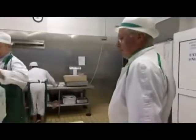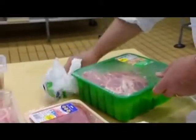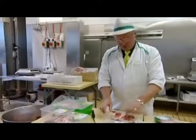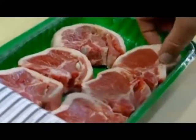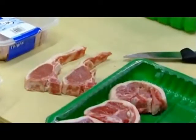So what does John Chadwick think of the kind of meat on sale in the supermarkets? We asked him to cast an expert eye over a selection of packaged meat we bought in his local supermarkets. Right, what else have we got? New season's lamb, yeah, no problems with that. In there, we've got 1, 2, 3, 4 loin chops and 2 cutlet chops pretending to be loin chops.